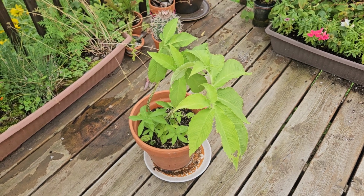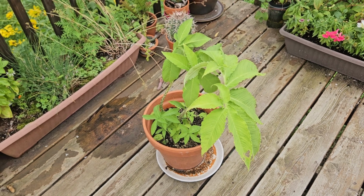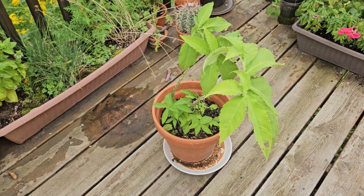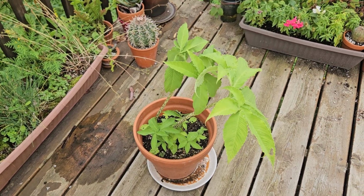Sometimes if the flowers are pollinated, they will not die, but they will produce fruits and seeds, and they will be here at the base of the leaves, just above the soil level.